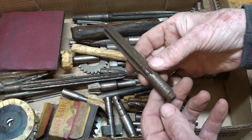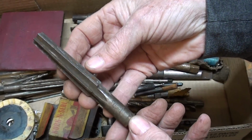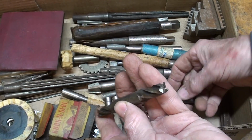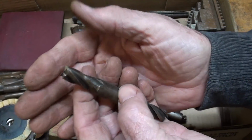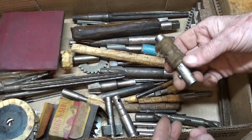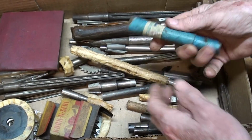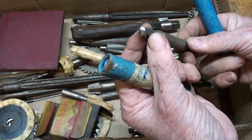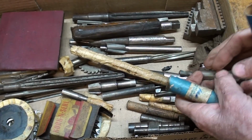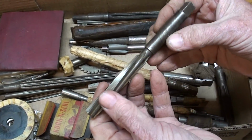So in here, oh, that might be more tapers. I'll have to clean some of this stuff up to see. Quite a few end mills in here, like there's a good one. That's sharp. I'm not going to go through every one, but some needs to be unpacked yet. Oh, I don't know. That doesn't look any good. There's a couple of reamers in here someplace. I got to check to see if they are sharp.